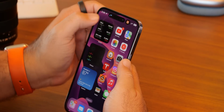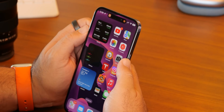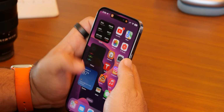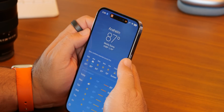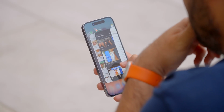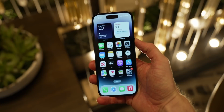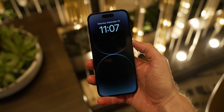You can tap and hold for a short menu, sort of like 3D Touch used to be, and it's all so fluid and so responsive on the 120 Hz ProMotion screen. And that part's not new. We had that on the iPhone 13 Pro, but with these extra animations, it feels even more special than before.